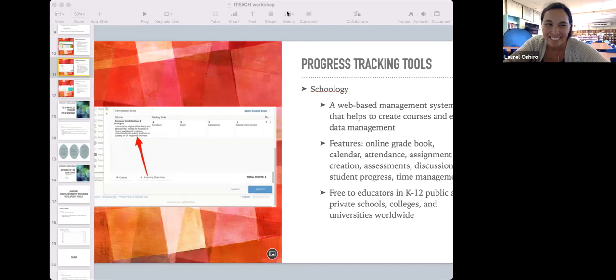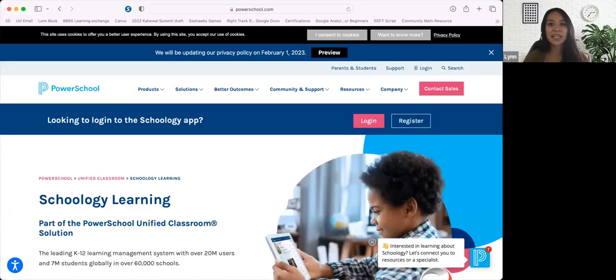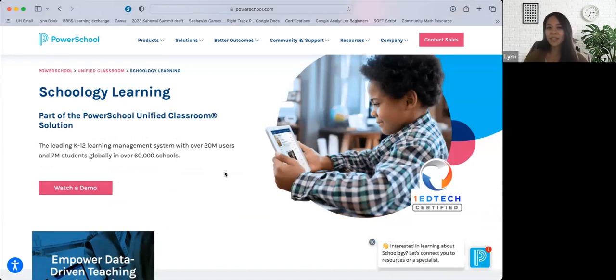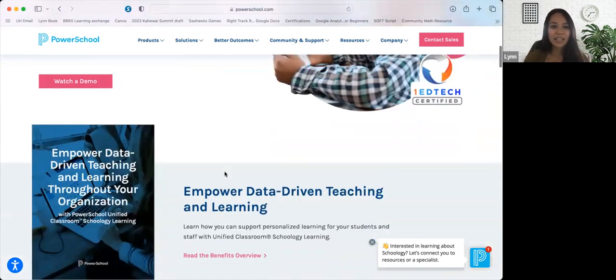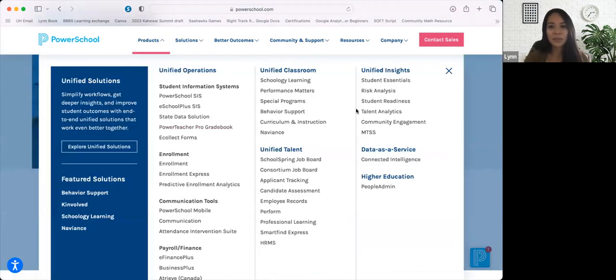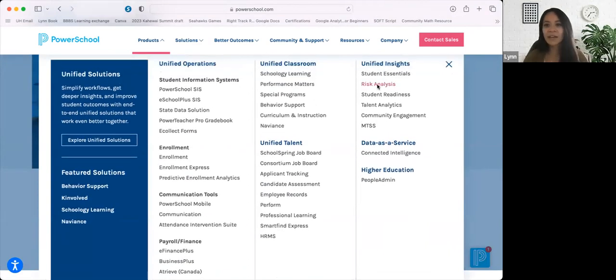Thank you. No worries. I can screen share it with you real fast too. So this is what the application looks like. And then if you scroll down, you can even watch a demo of what the program is like. And then there are different categories, their products. So they have all of this available. And they even have risk analysis, which I really like, because that helps you see where the students are struggling, and how you can better navigate to help those students who are struggling online. And they have employee records, behavior support, performance matters, and yeah.